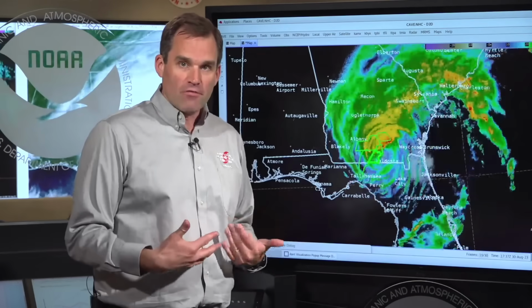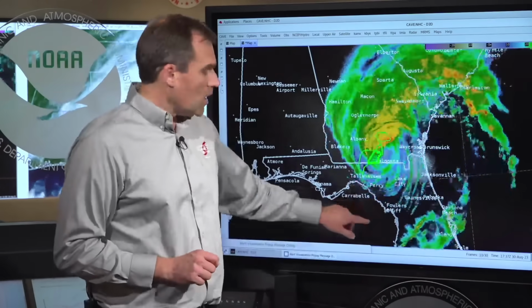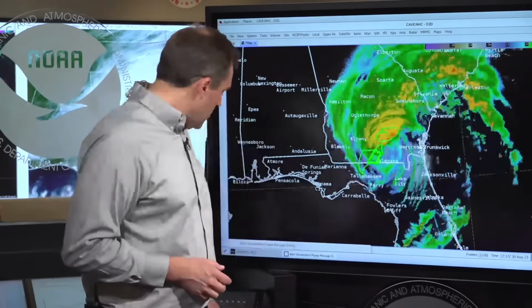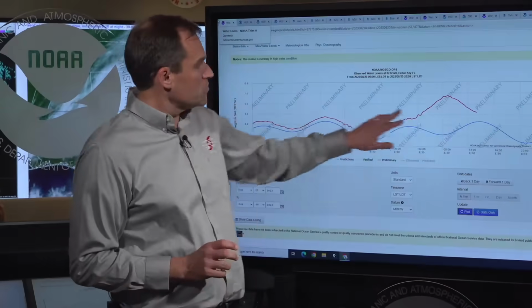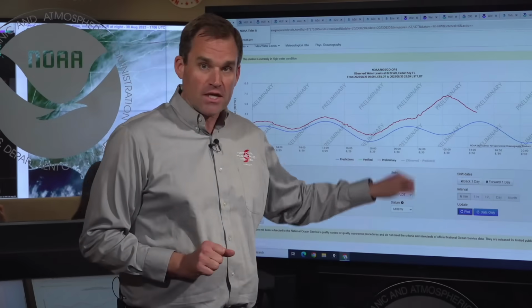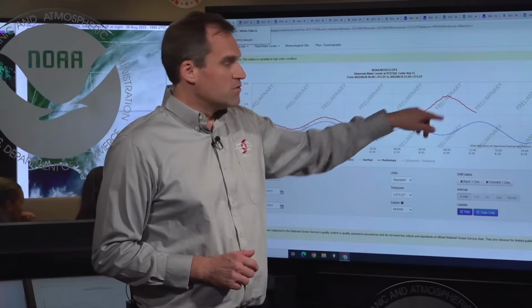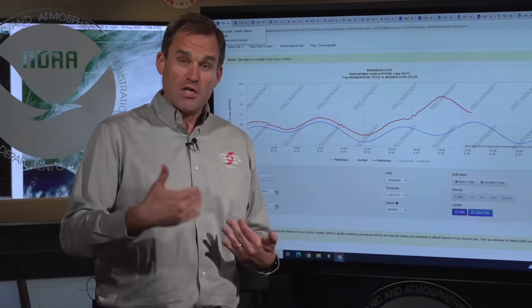I want to recap a little bit about what happened early this morning. Idalia made landfall as a strong Category 3 hurricane around 7:45 a.m. Eastern Time near Keaton Beach, Florida, here in the Big Bend region. Very powerful storm, and we saw it in terms of storm surge. This is the National Ocean Service water level gauge at Cedar Key, well to the southeast of where Idalia made landfall. This red line here shows you the approximation for the inundation above ground level.